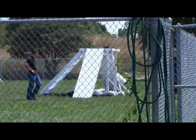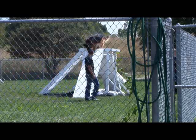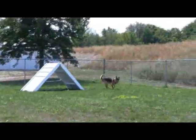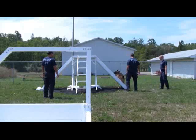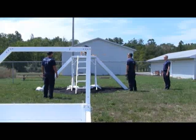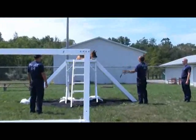The importance of training comes in with this: when I first started, a master trainer told me, your dog is only as good as the amount you train with your dog. And that means it's important that you train on shift whenever you have free time, and it's also important that we have our mandatory training. So twice a month we have mandatory 8-hour training days.